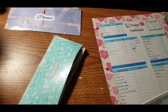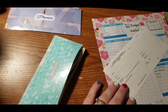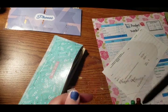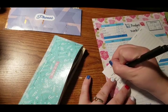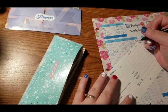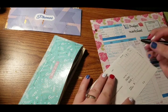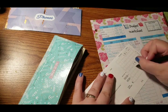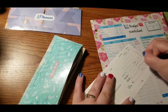And I'm going to use one of my deposit slips, and I'm just going to fill my deposit slip in. I am going to use a black pen though. All right, so we are doing 151 and no change. So subtotal is 151, no change, nothing here. Total deposit is 151 and 0 change.